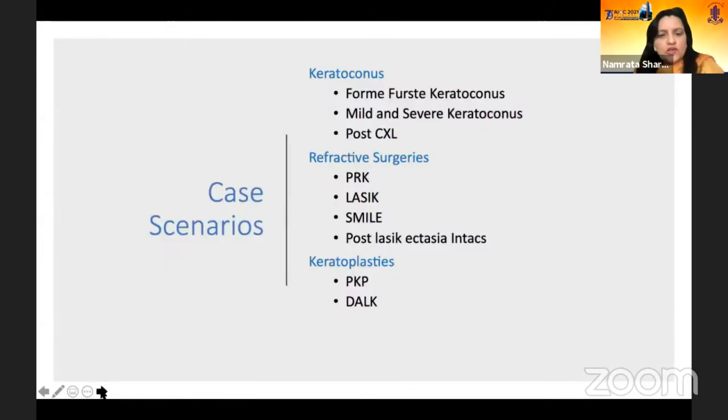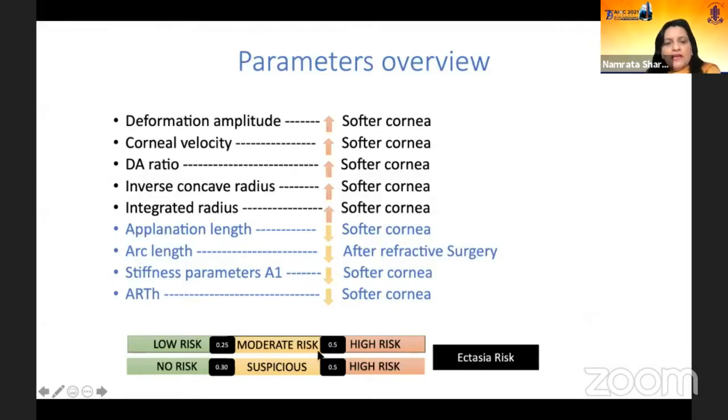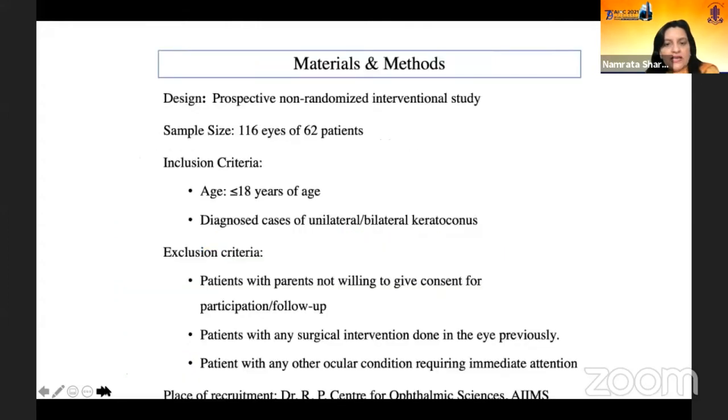So I'll come to the case scenarios, because that will help to explain better. Suffice it to say that these are the various parameters, and you have a softer cornea if there is an increase in all these parameters: deformation amplitude, corneal velocity, DA ratio, inverse concave radius, and integrated radius. And if you have a decrease in parameters such as applanation length, arc length, stiffness parameters A1, ART, then you have softer corneas. And arc length is especially important after refractive surgery. So these are the limits: less than 0.25 is low risk, 0.25 to 0.5 is moderate risk, following which it is high risk.